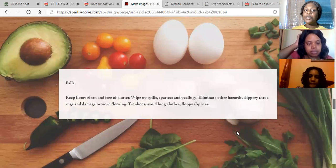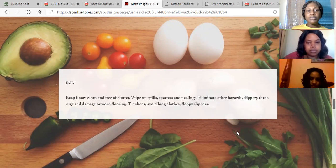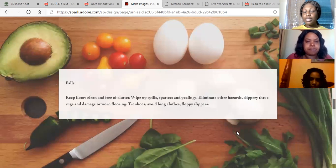So moving along to falls. I'll read this one for you. When it comes to falls, we must keep the floors clean and free of clutter. We must wipe up spills, spatters, and peelings. Eliminate other hazards: slippery throw rugs and damaged or worn flooring. Tie shoes, avoid long clothes and floppy slippers.